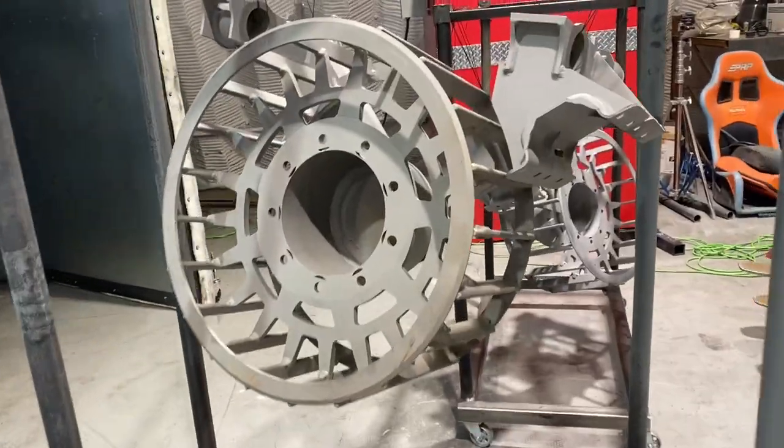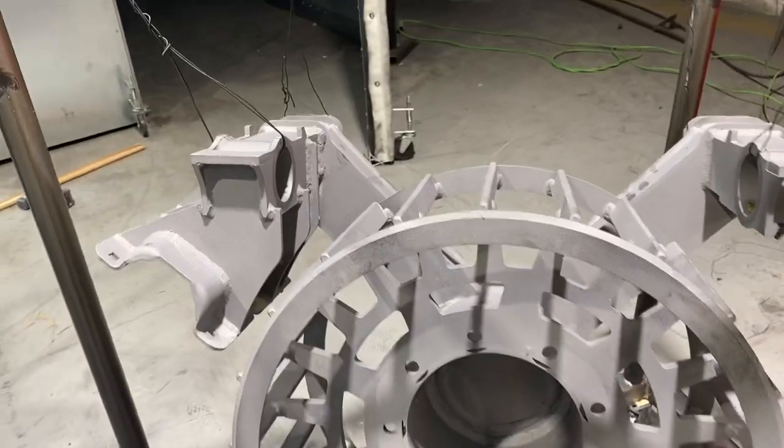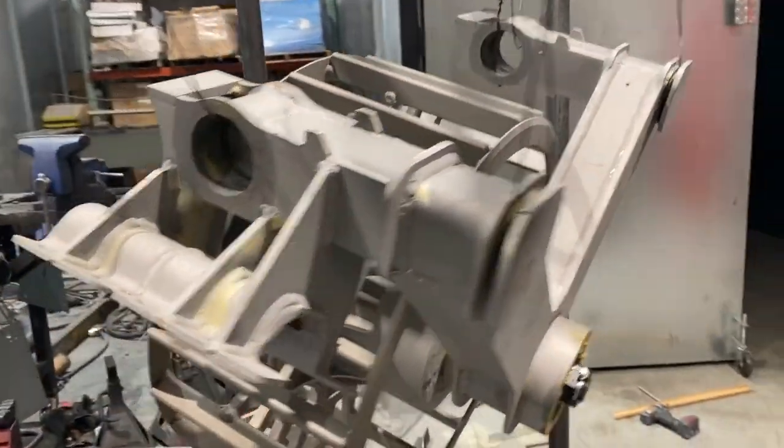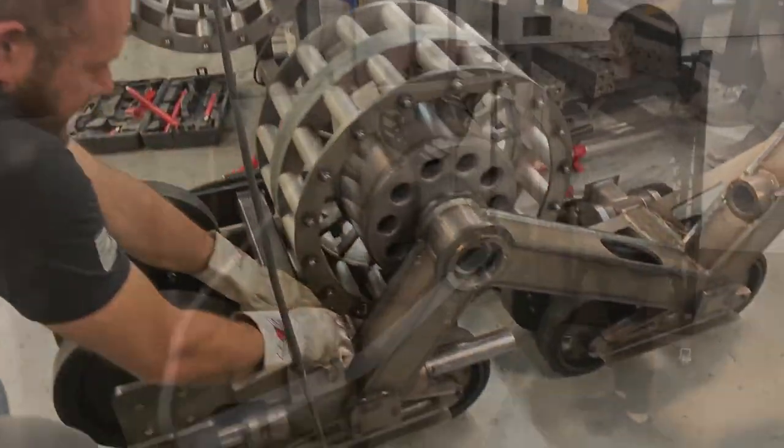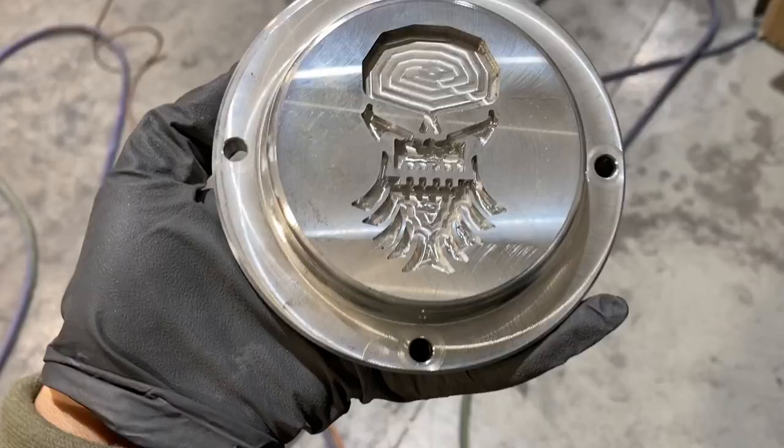These are heavier than they look and were super hard to hang up. Hopefully I don't drop them on my toe with the week I've been having. Pretty gangster. The last of the small pieces. We've got the whole front assembly ready to be put, well, they are in the oven, ready to be baked.